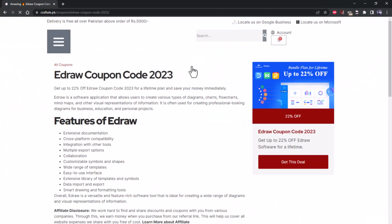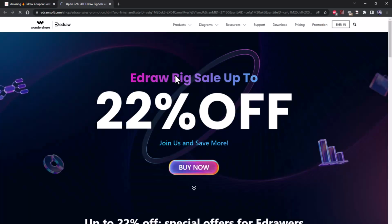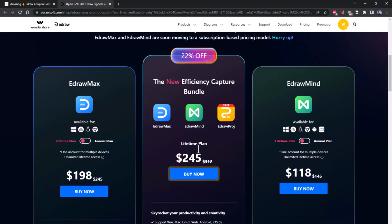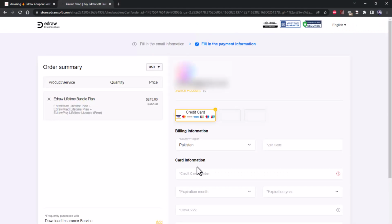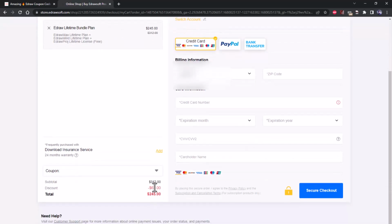Find the Edraw Soft coupon under Popular Coupons tab. It will redirect you to the Edraw Soft coupon. Now click on Grab this deal now button. On Edraw Soft website click on Buy Now button. Choose your plan and proceed to checkout. Congratulations, you have successfully got Edraw Soft Coupon Code 2023. Fill the information and complete your purchase.